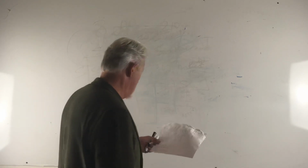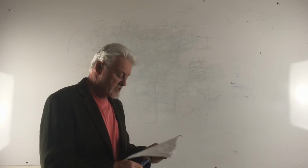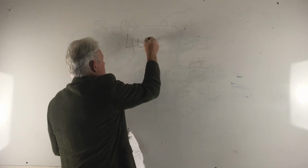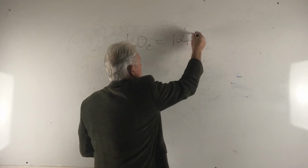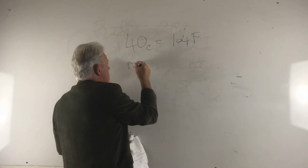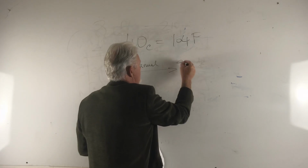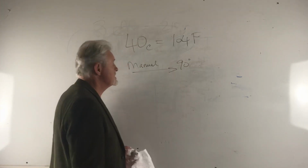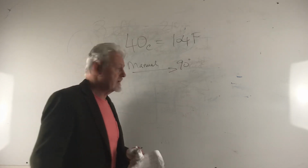Somebody's asking about our small incubators, and they're saying we tell them to set the temperature to 40 degrees. By the way, all of ours read in centigrade. 40 degrees centigrade is 104 Fahrenheit. But the Merck manual, the doggy manual, says the temperature for puppies in an incubator should be more like 90 degrees. What are we doing? Well, the answer is that our incubator works rather differently than a regular incubator.